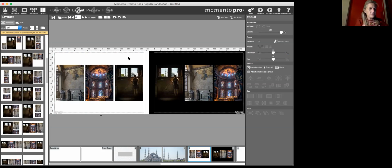Is there any other functionality that anyone would particularly like to see? With Momento, can it work with Lightroom as well? Can you import from one to the other? I knew there'd be somebody who asked that, and that's why I prepared for Jeff to come and just say a few words about how you can work with Lightroom and Momento Pro. So he'll do that very, very shortly.